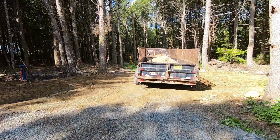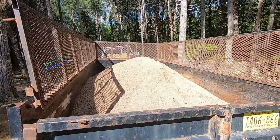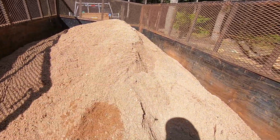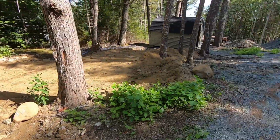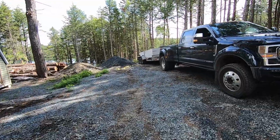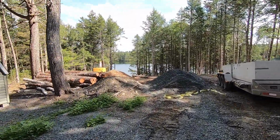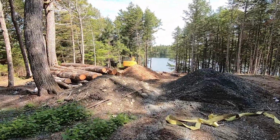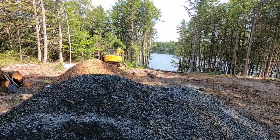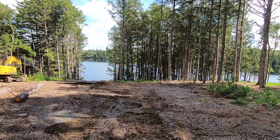So John arrived with our filter sand for the bottom of our trench. Okay, he's down now. We just marked off the edge of our trench. So we're just grubbing off a little bit of small growth on the one side over here, and then we'll start digging our trench. Again, it's 25 meters, like 82 feet.